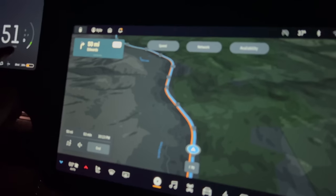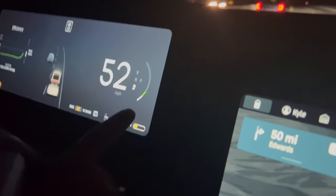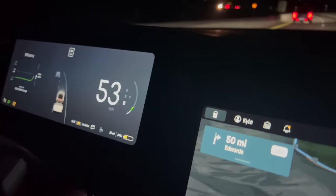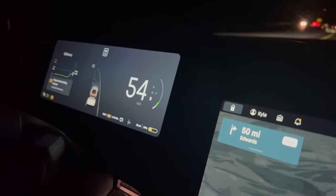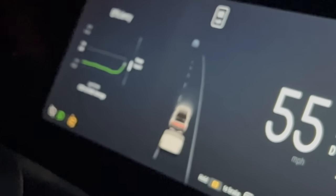Here we go, regen limit. Take a look, we're losing all regen coming in there. So that is all of the regenerative braking we have right now. It's completely backed off, and we're actually gaining speed. And it says regenerative braking reduced, use brake to slow down. So that is what we are doing.